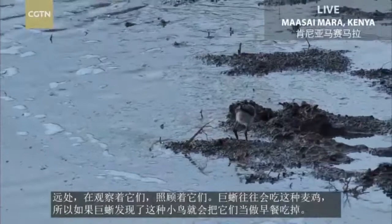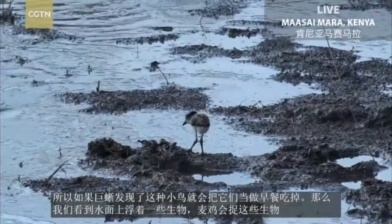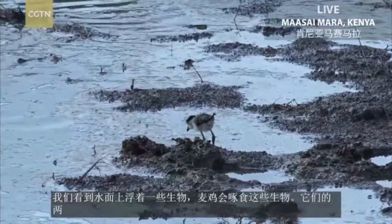Look at their legs, they're quite long, and that helps them when they get in the water, they do not sink. The feet are widespread to give them a good base as they walk in the water. And in general, you'll always see them in fresh water points.